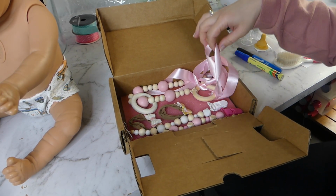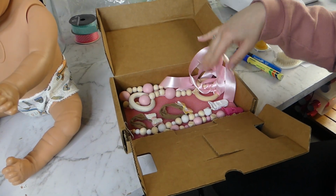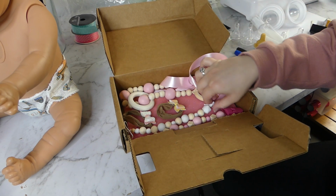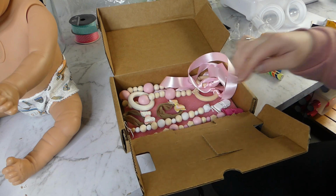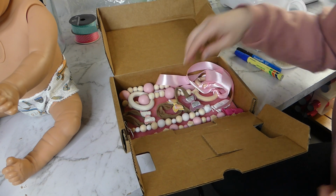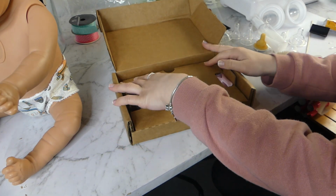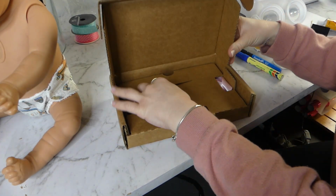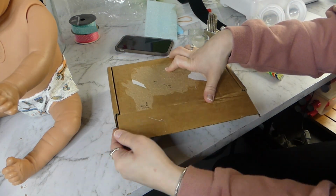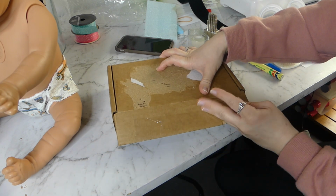So I'm just packing an order that I've got. So I've got a pram garland here, 2 preemie headbands, 2 dummy chains, and I'm just going to pop in this little extra bow as a freebie. And this box came with something that I bought, but I thought it would be perfect to keep this stuff safe. And I'm just going to pack it up like that. And I'm probably going to put it in a satchel because it's probably going to be cheaper. But it will be safe in this box at least.